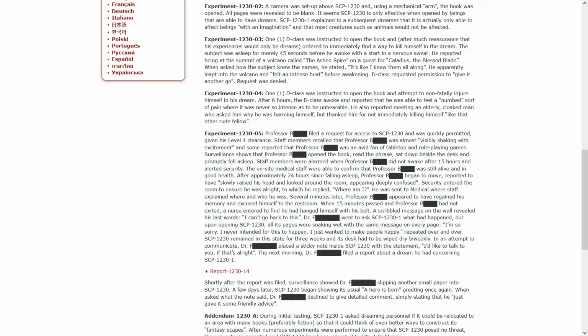Experiment 3. One D-class was instructed to open the book and, after much reassurance that his experience would only be dreams, ordered to immediately find a way to kill himself in the dream. The subject was asleep for merely 45 seconds before he awoke with a start and a nervous sweat. He reported being at the summit of a volcano called the Ashen Spire, on a quest for Caladius, the Blessed Blade. When asked how the subject knew the names, he stated, "It's like I knew them all along." He apparently leapt into the volcano and felt an intense heat before awakening.